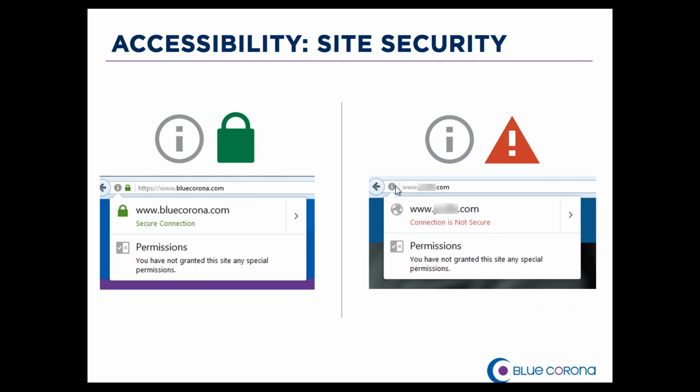And we believe at Blue Corona that website security is going to go the same way that mobile friendliness did, where they made a lot of recommendations that you should become mobile friendly, and all of a sudden they're going to make it a requirement. We believe the same exact thing is going to happen with website security. They've been making slow recommendations. All of a sudden it's going to be a requirement. Google Chrome and Mozilla Firefox are both going to have these exclamation points. And so there's a lot of users on the web that you may not provide a satisfactory user experience for.